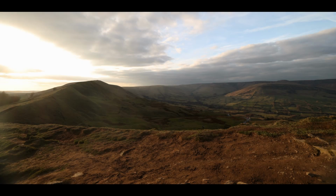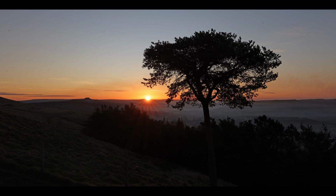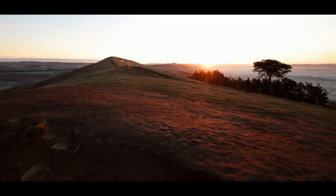So here are some of the best pictures taken on the day. You can probably see how staggering the landscape was. This was on the morning after as we woke up, and there was some great light being cast across the great ridge that you can see there in front of you. It really was a special trip.